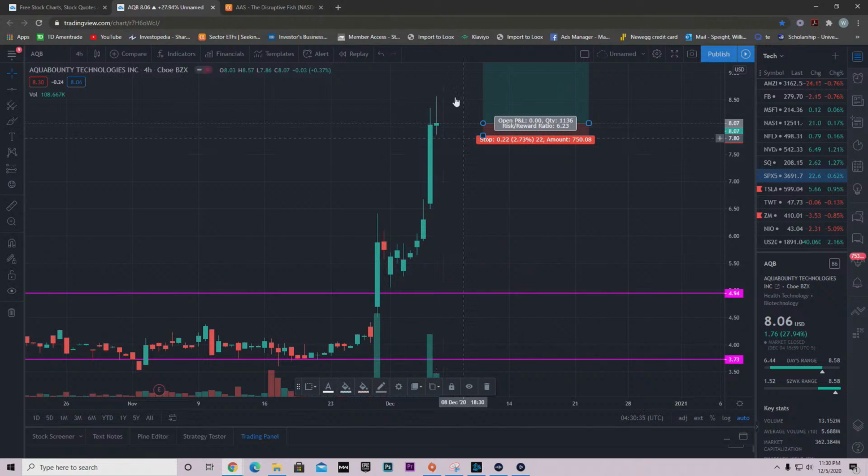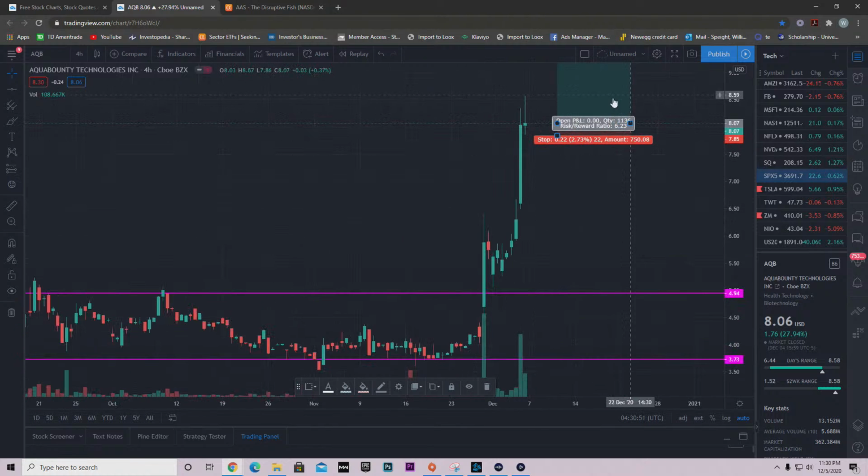So on Monday, if we get below this wick, go ahead and get out of it. Lock in your profits because you're honestly up a lot right now. Just based off of your entry, we're up $3 right now. So on Monday, if we get below this wick, lock in your profits. But if we continue climbing on Monday, that's perfectly fine.